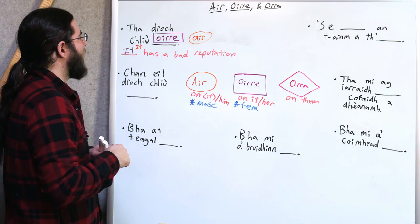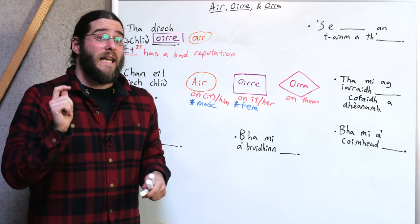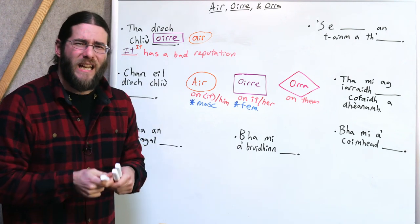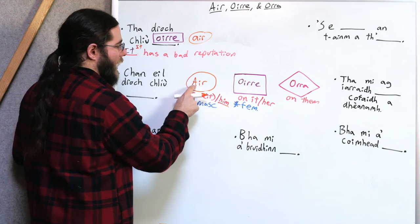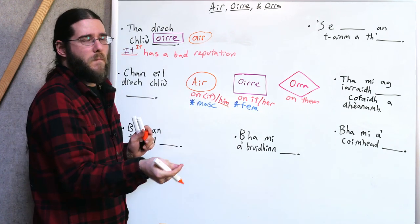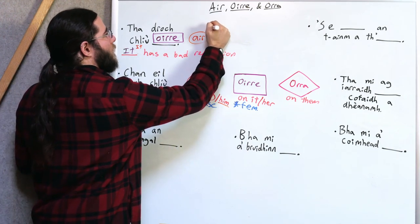Gleva. So we can actually talk about people this way too. He has a bad reputation. How do we say that? He has a bad reputation. Watch out. Ed means on him. So there's a bad reputation on him. This is about a person.